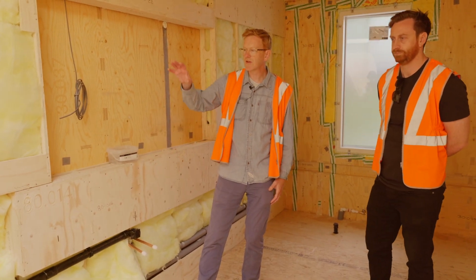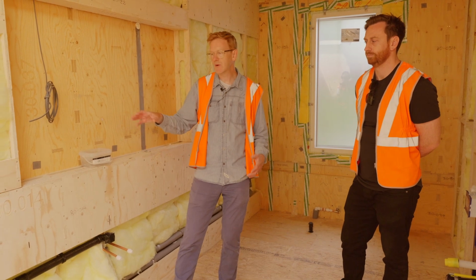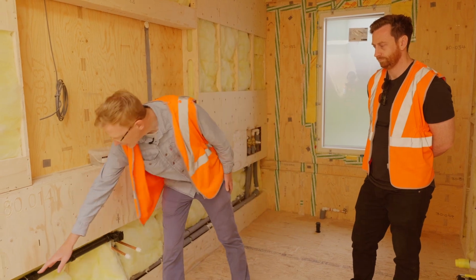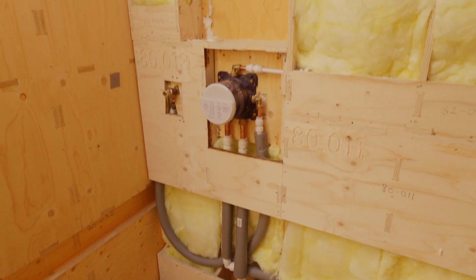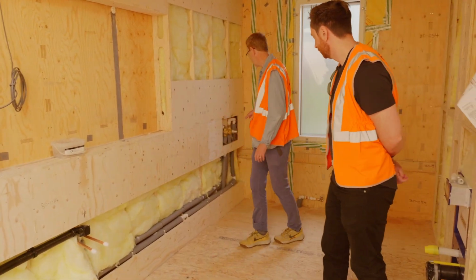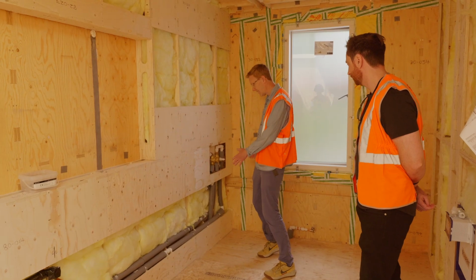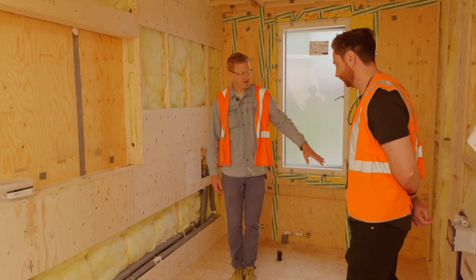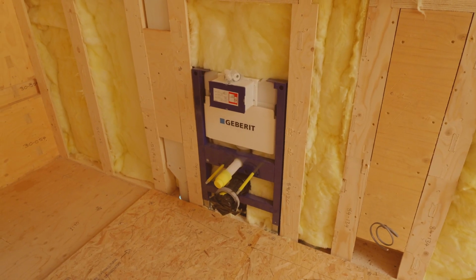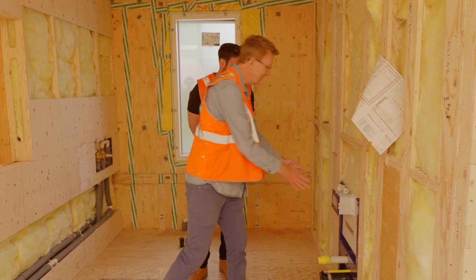So it's a product of ours that is suitable for the bathroom to get all of the services in that we need. Here you can see we've got drainage pipes, we've got hot and cold water running, we've got feeds coming out for the sink, this is the actual fixtures for the tap fittings, so there's a bath going here. And then actually on the other side, just behind you there, Ollie, there is the system for the toilet, which is wall mounted. So again, we've just left the perfect amount of space for that to fit in.